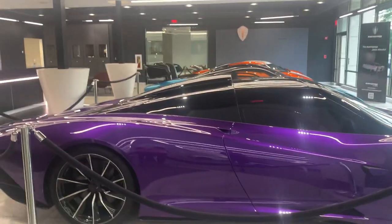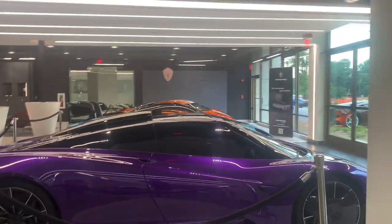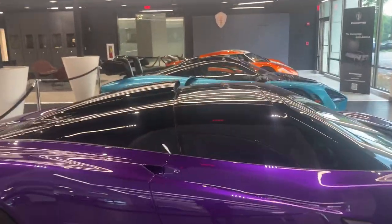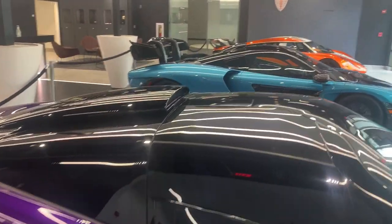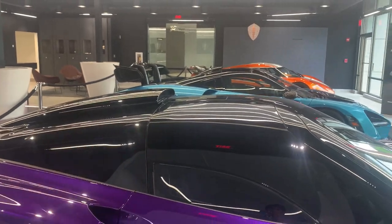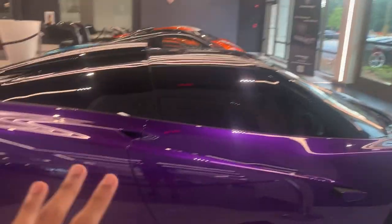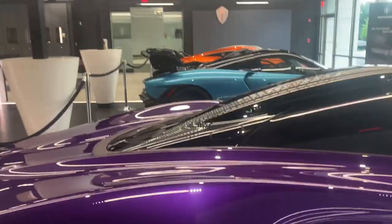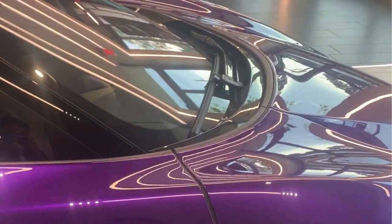All right, here, let's take a side profile shot of the McLaren Speedtail. Now, just look at how low this thing sits, and also this McLaren Speedtail right here, it has the optional roof scoop, which I think is super, super cool, but I think I would prefer it without the roof scoop. Now, this thing produces over 1,000 horsepower with its twin turbocharged V8 and also an electric motor.